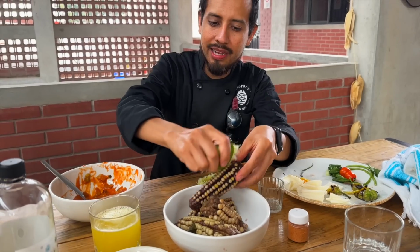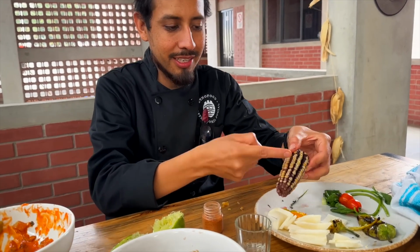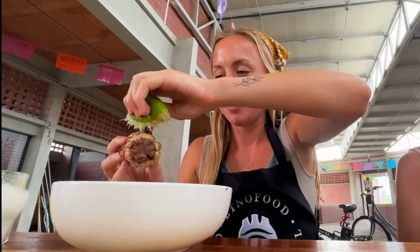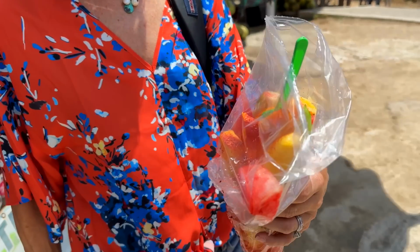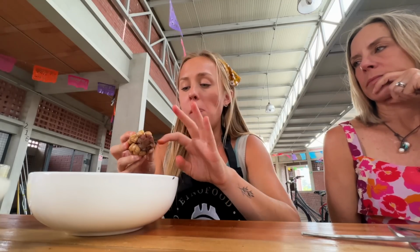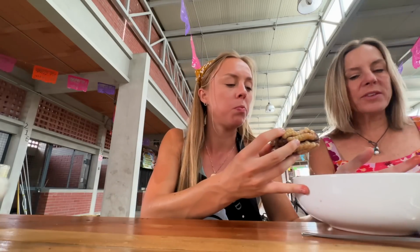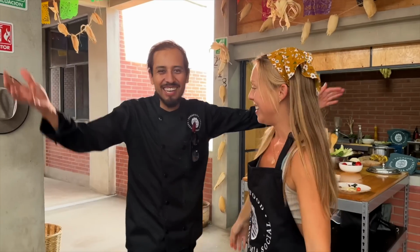You can put lime, and after this is chili or salted chili. Now it's your turn. Is that the stuff that they put on the fruit in the market? Correct. Oh, it's so good. Chili salt. We need to buy that. Yum. Try it. I need to write these things down. We need like a list of all the things we made. Mom, I have it on video.